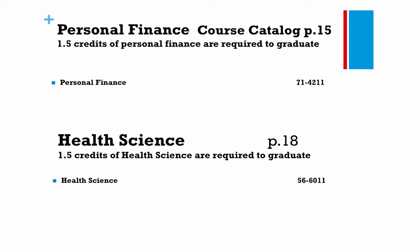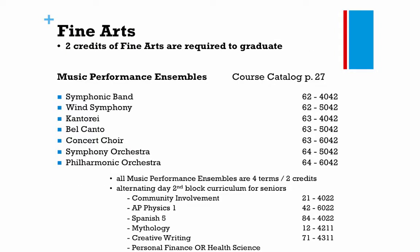Personal finance and health are graduation requirements for all students. Again, if you have not earned your personal finance or health credits, you will need to register for these classes in your senior year. All students are also required to earn a total of 2 fine arts credits for graduation.